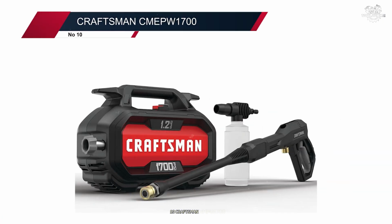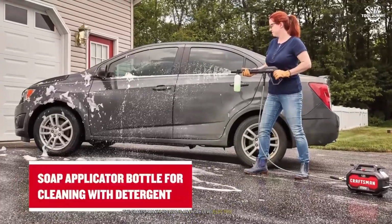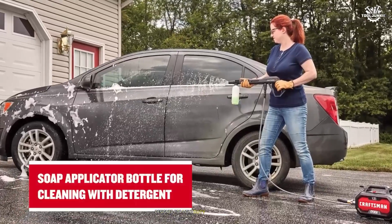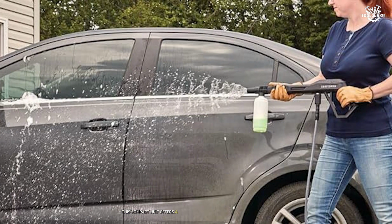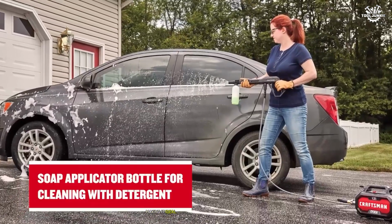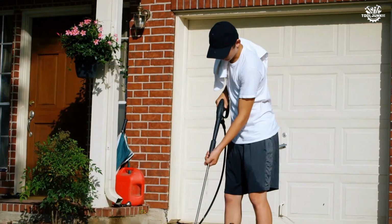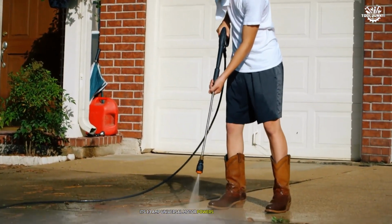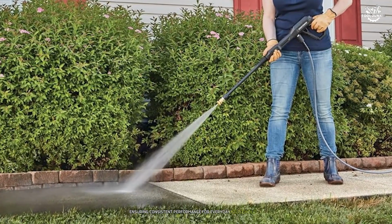10. CRAFTSMAN KMEPU 1700. The CRAFTSMAN KMEPU 1700 is an entry-level electric pressure washer designed for light-duty cleaning tasks. With its 1700 psi and 1.2 GPM, this compact unit offers a total cleaning power of 2040 cleaning units, making it ideal for small jobs like washing cars, outdoor furniture, or patios. Its 13-amp universal motor powers an axial cam pump, ensuring consistent performance for everyday household use.